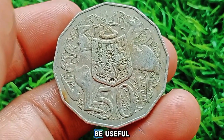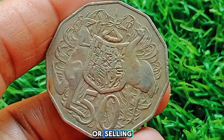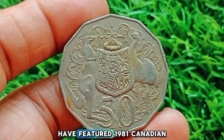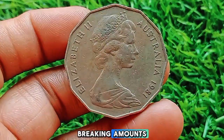Websites like eBay can be useful, but make sure the coin is properly certified and authenticated before buying or selling. 3. Auctions. Major coin auctions in Australia and internationally have featured 1981 Canadian Mint coins, sometimes selling for record-breaking amounts.